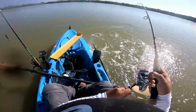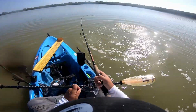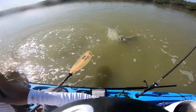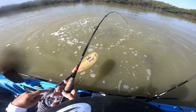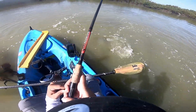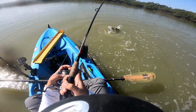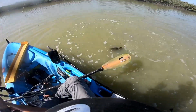So moved on, found a little cove that just held a bunch of drum. And I didn't bring any shrimp or didn't even have any Gulp with me. So I decided, you know what, I'm just going to throw my paddletail. And these drum usually, I've caught 3 or 4 drum on paddletails in this area. So I knew they would react to it. Or at least one would. And after making a cast at like 4 or 5, I finally got one to eat.